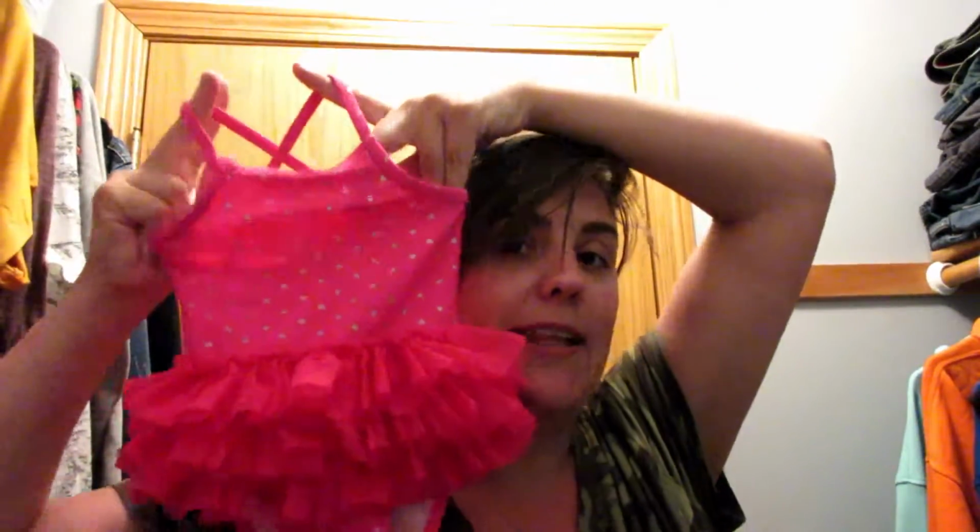But I got Lily this super cute swimsuit. You guys have already seen she's got a purple one like this, so now she's got a pink one. And then, probably my thumbnail from today will show her other swimsuit that I got, but it's like purple and it's got a little green tutu, and it's supposed to look like an Ariel swimsuit. So she's got that. And then I got her this really cute little dress. It's a 3T, so it's going to be a while before it fits her.